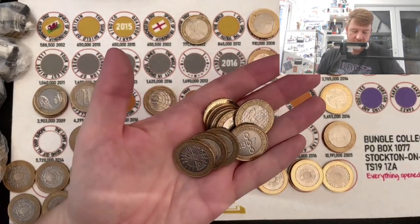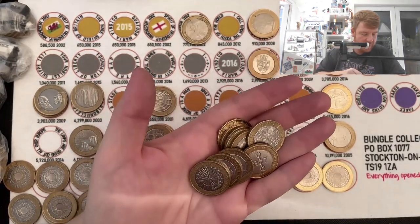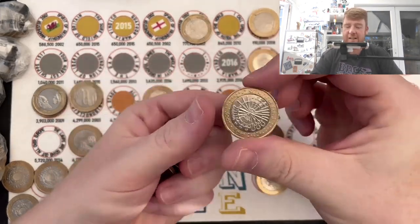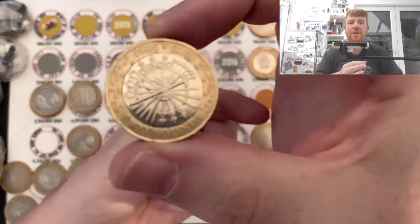Oh, yes. Commemoratives are plenty. But why have so many older years of coins? I really do think this is a cash-in.